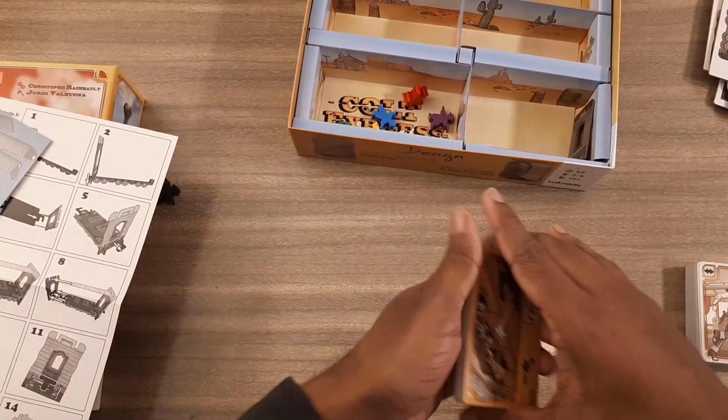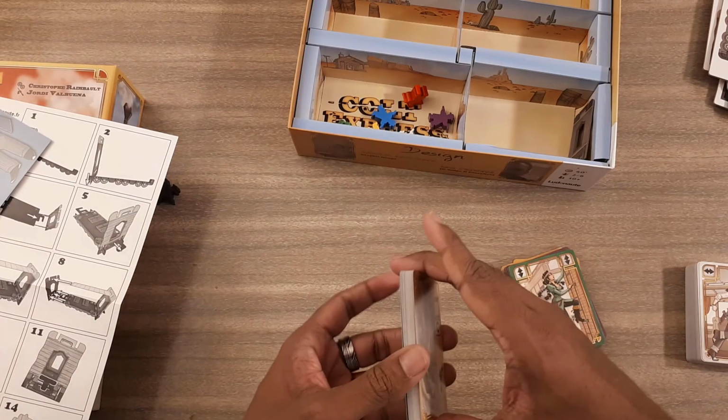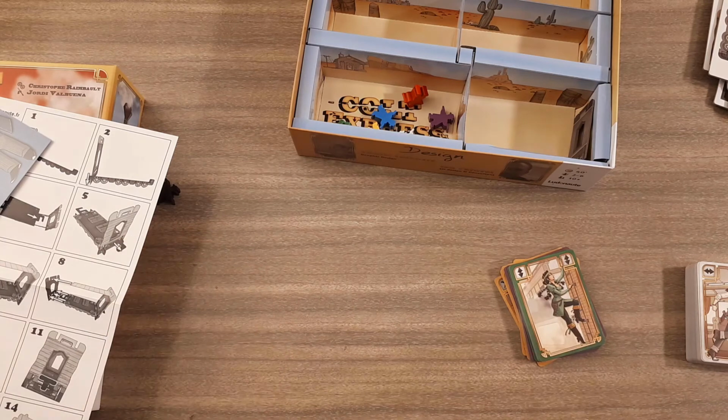What I'm probably going to do now is build the actual train off camera, and I'll be back and I'll show you what it looks like.